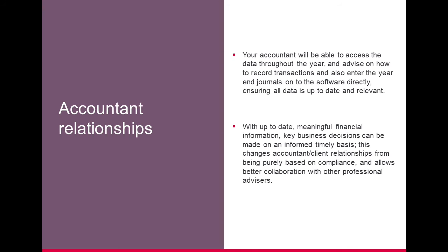This will be really useful when having meetings with bank managers. With up-to-date, meaningful financial information, key business decisions can be made on an informed, timely basis. This will really change your accountant relationship, and you'll go from having a purely compliance-based relationship, and it will provide better collaboration with other professional advisors, such as bank managers and consultants.